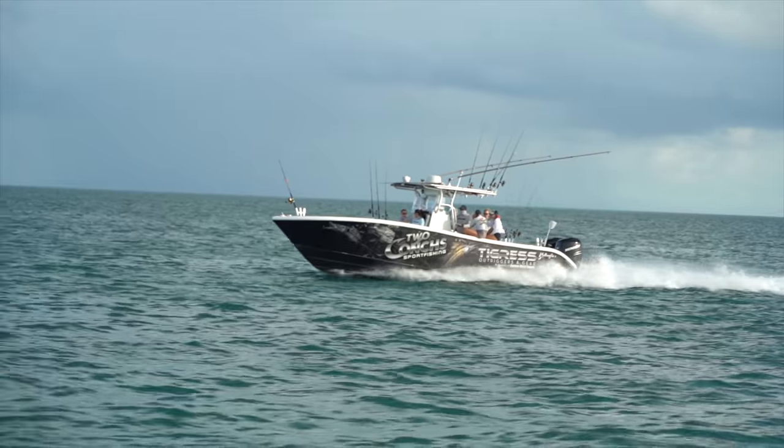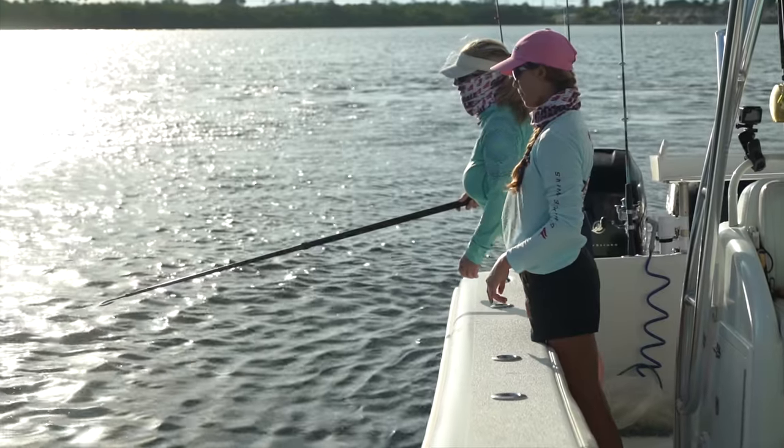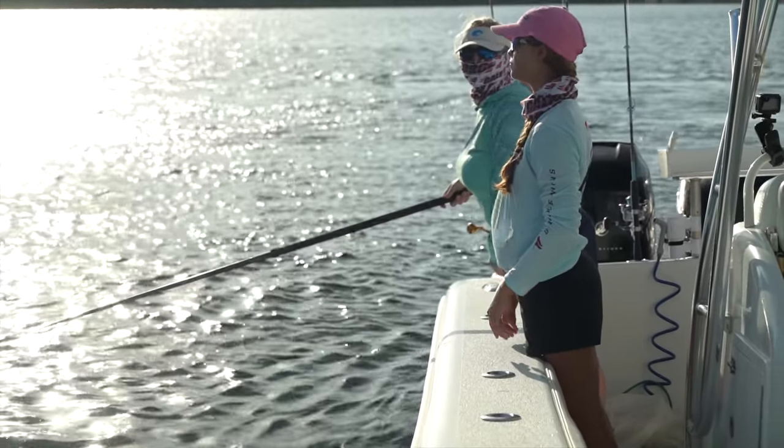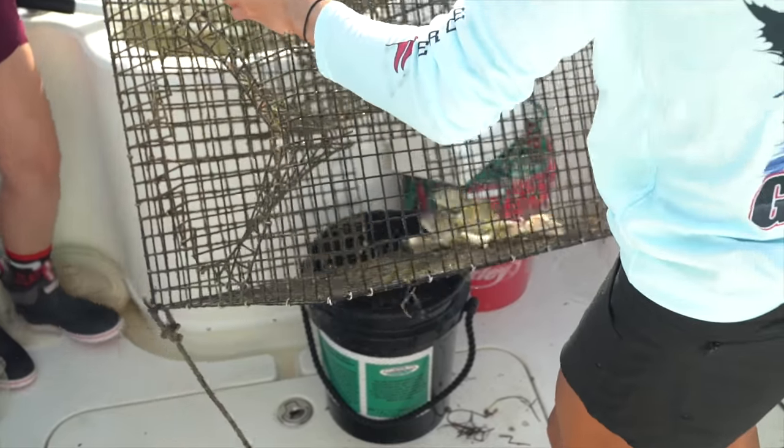First thing we did at this camp, the weather was way better. Beautiful weather. So we were able to do some different fishing. Our first thing we did in the morning was we went and we found the pilchards and the pinfish.